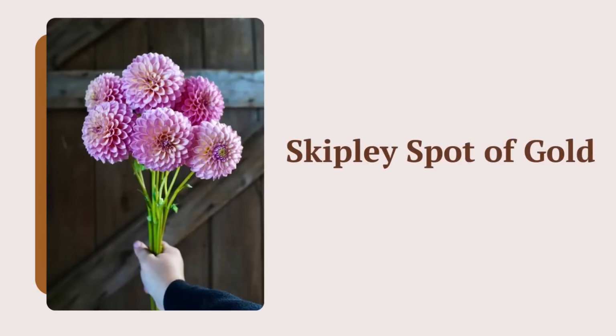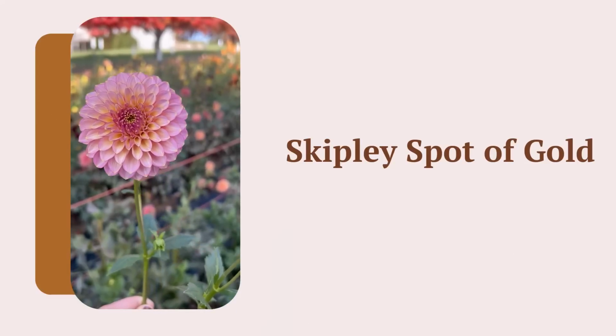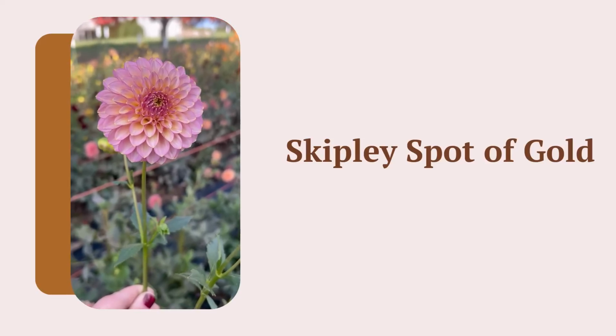Skipley Spot of Gold. A stunning addition to our garden this year, Skipley Spot of Gold is a gorgeous lavender pink dahlia with golden yellow dusted tips. Now, in full disclosure, I do feel as though I've done this dahlia a bit of injustice for not adequately capturing its true beauty on camera. But this dahlia was so popular among our customers that there was hardly ever any left in our field to use in pictures. So take it from me, this is an eye-capturing dahlia that is a definite must grow.